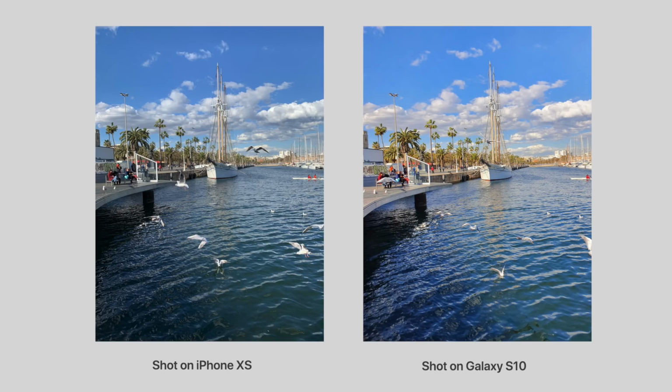Here's another great example. Take a look at the trees on the S10. They are so well lit up. The colors are beautiful. They're so green. The sky looks blue, like sky blue. The ocean looks way better than on the iPhone XS. But if you're trying to edit the photos later on, you're gonna prefer the iPhone XS.